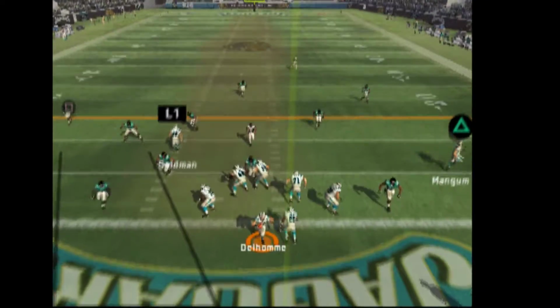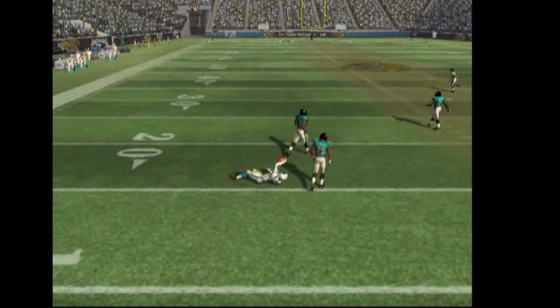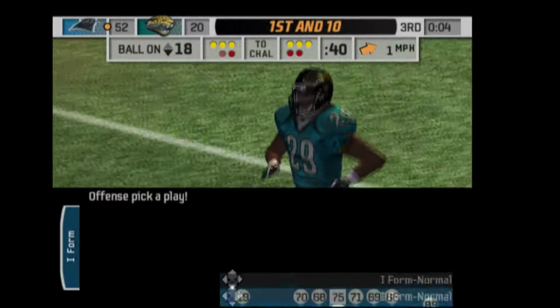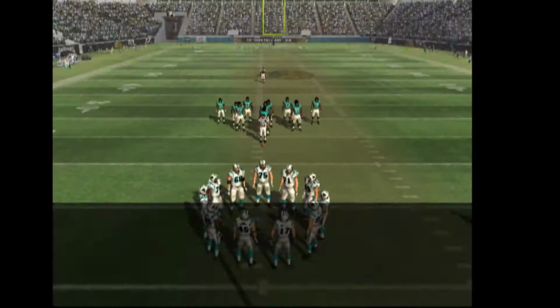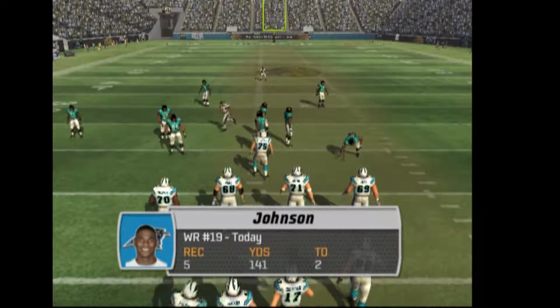Only one man back. They're blitzing. Throws it. Oh, he's got it. Deshaun Johnson has that size. He can outmatch a lot of cornerbacks. It's 1st and 10. Ball on the 18-yard line.